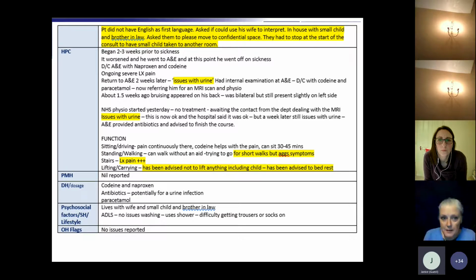And what happened was he'd said that he'd been getting the back pain for 2 to 3 weeks before the sickness. It was actually quite bad, and he'd gone to A&E. He'd gone off with sickness, and they'd sent him away with naproxen and codeine, but he'd got severe low back pain. He'd gone back to A&E 2 weeks later because he'd got issues with urine. Again, I couldn't get clear on what this was, just because of the issues with interpretation. He'd had an internal examination, which was really good. But again, he'd been discharged with codeine and paracetamol and told, we're going to refer you for an MRI scan and physio. Then about a week and a half prior to my consultation, he got this strange bruising.